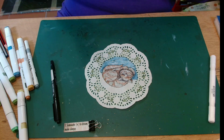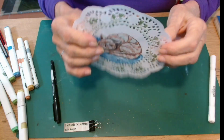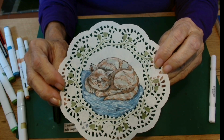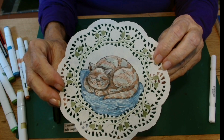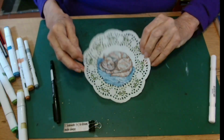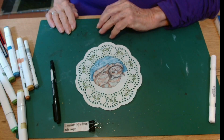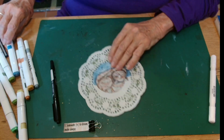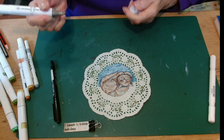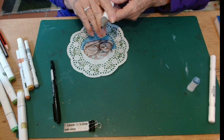Well, there we are. Let's hold it up closer so you can see it. I've done the buds and stems and so on of some flowers, and I was thinking of going kind of apricot-y or something, but then I thought to myself, he's got a little blue blankie here, so why don't we give him blue flowers to go with the blankie? So that's what I'm doing.